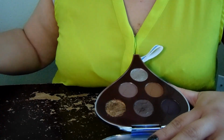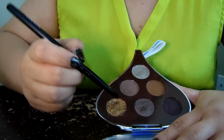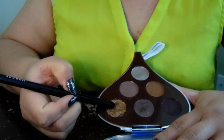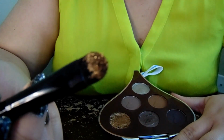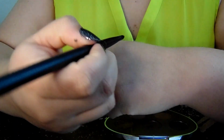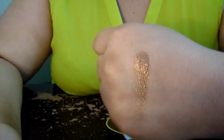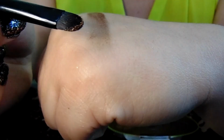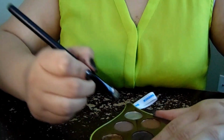So I'm going to swatch. I have a flat brush because I like to use flatter brushes for my shimmers. On this side, I'm going to do this shade. And of course it's crumbly because it's broken. This brush doesn't really pick up the best. But I'm going to use this to try and swatch it, because it will swatch better on my hand than it does on my eyes. That level of pigment of shimmer doesn't happen on the eyes. What I get is mostly what you see down here, which is not much. It was just like a slight shimmer, and it felt like such a waste.